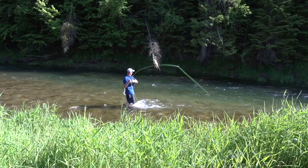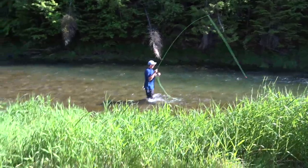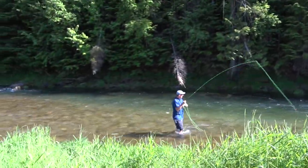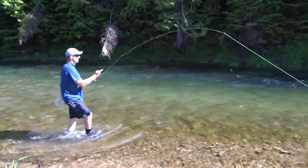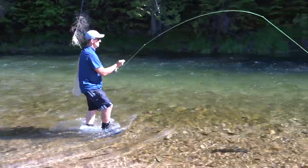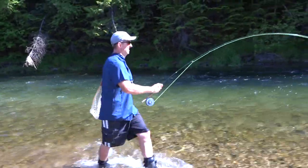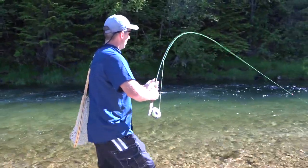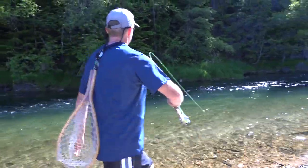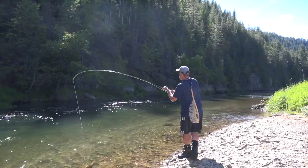That's a fish. Yeah. Bigger than life. I don't know if it's a trout or not yet, but it's definitely a weighty fish. Wow. Yeah. Boy, he wants to go downstream. Oh yeah, it's a nice trout. I saw it. It's a trout, it's a good one. Wow. It's pulling.